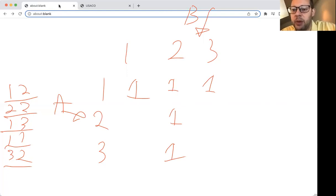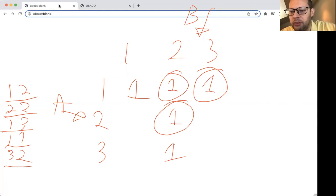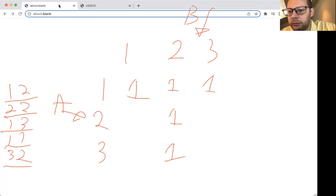If you do it like this, then you've got a 3x3 grid that shows just how much of each kind of game was played. There's one game where cow A played 1 and cow B played 1. There's one game where cow A played 1 and B played 2. There's one game when cow A played 1 and B played 3. There's a cow where A played 2 and B played 2, and a cow where A played 3 and B played 3.